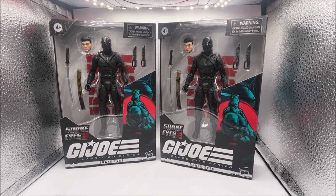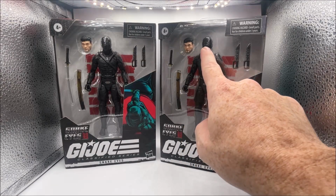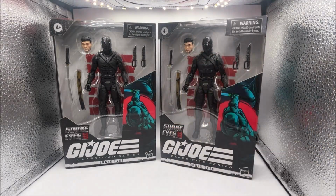I like the scaling and the size on them, all that stuff. I do agree with Secondhand Toy Dealer. The face piece should actually be on the figure, and the mask part should be in the window, because it looks like you just have a floating head, and it looks weird. But I was actually really hoping that they had a Storm Shadow, so I could have a Snake Eyes and a Storm Shadow, but they did not have any Storm Shadows this time.